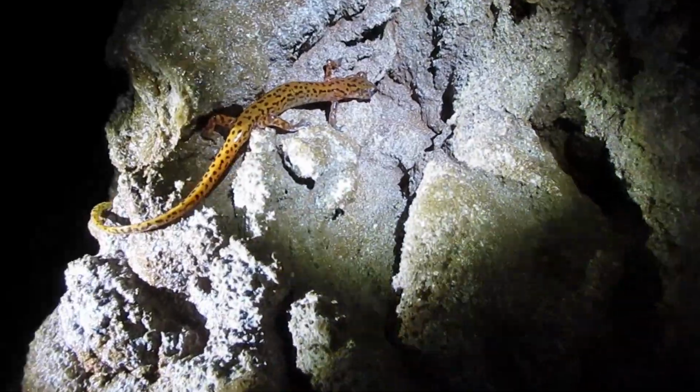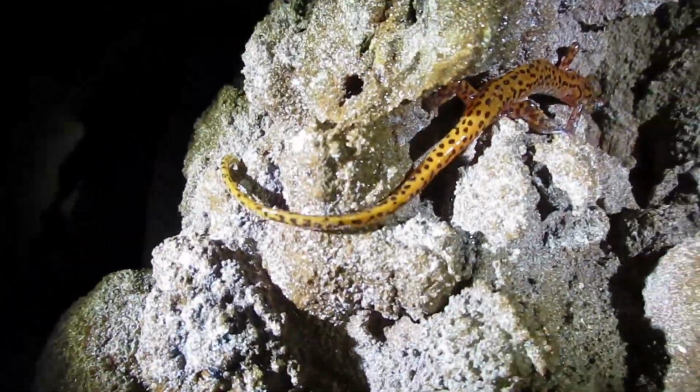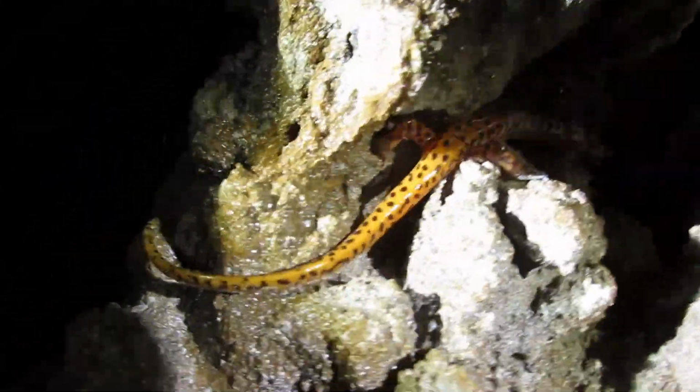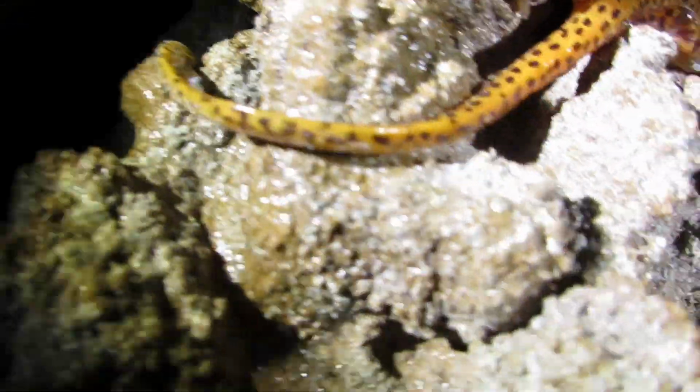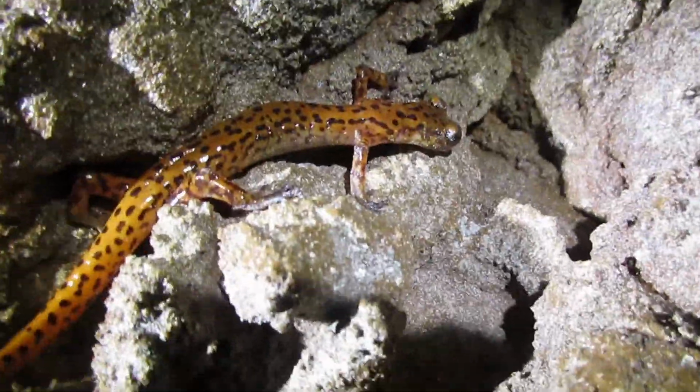So I'm over here looking at this little bitty baby slimy salamander, and then all of a sudden I hear, "Cave, cave, cave, cave, cave," and then I turn around to see the cave salamander. Look at him. These guys are actually threatened. Wait, that's a cave. You can tell the difference between a cave and a longtail, because longtails have black bands, vertical little bars across their tail. These cave salamanders do not.